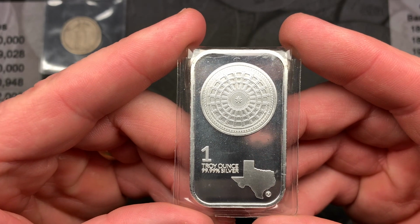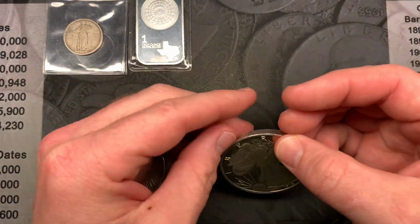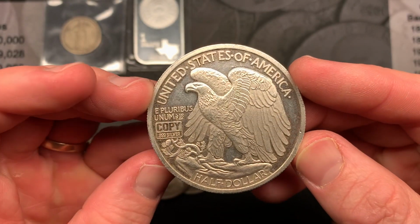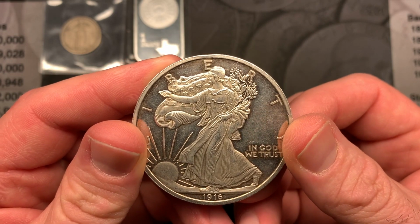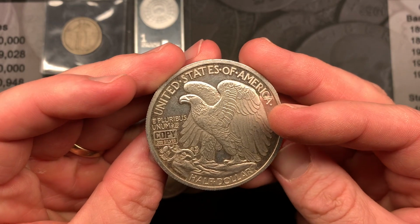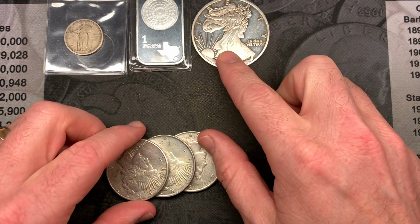And I picked up a 1 ounce bar with Texas on it. Thought that was kind of cool. We got, I think this is 2 ounces. I'll have to go weigh it and double check. It's been a while since I bought it, but just one of my favorite designs right there, the Walking Liberty design. I love that design. And a thick, beefy silver round. .999 fine silver. Gotta love that. I may actually melt it, even though I like that design.